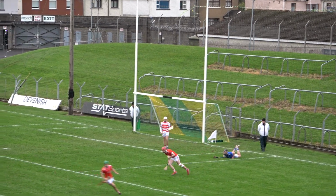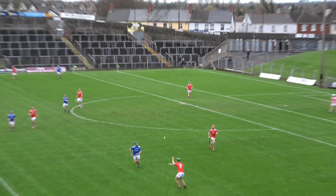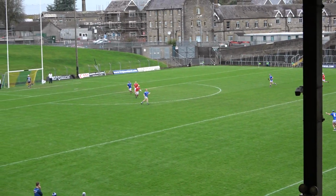Well, what a play by Jared Dwan. No respect shown there to the county legend. He puts him on his arse and comes away with the ball. And Ham passes the ball here to Conor Quigley. Conor, who's been sensational in the opening 5 minutes, drives the ball down the middle of the field.